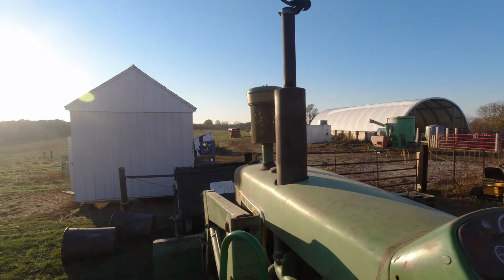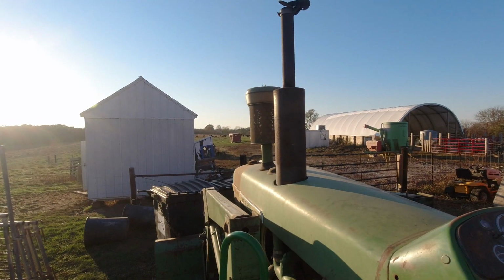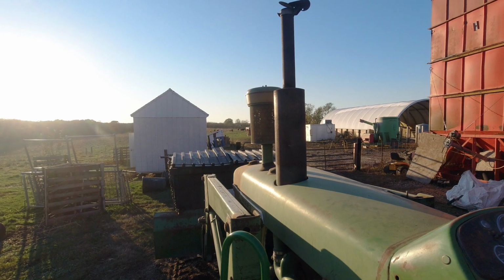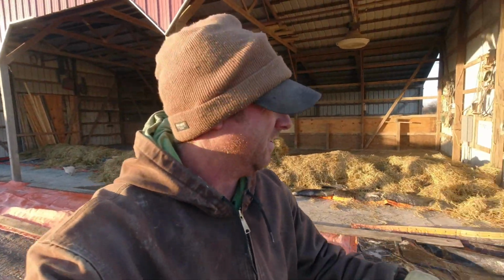I just dumped the dumpster. In my mind, it was not going to be so difficult to move that dumpster out to the road. In reality, that didn't go so well.